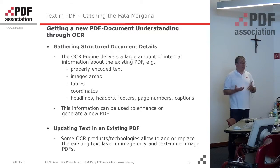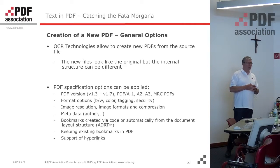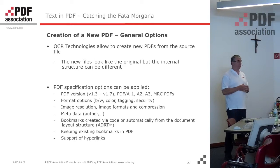And once you have the text, you can decide, okay, sometimes the PDFs are rather complicated, and what you can then do is just say, insert the new text layer, or replace the existing one, then the rest of the PDF is untouched, the top image is untouched, all these kinds of things. It's just a new text layer in the PDF. Or at the end you can use all the information to create a completely new PDF.